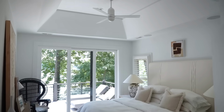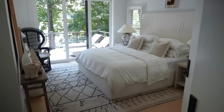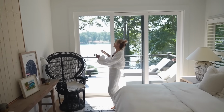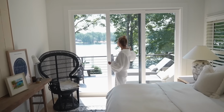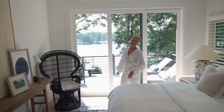The thing about this bedroom when I purchased the home is, surprisingly enough, it had just a small window to the outside, and there's this beautiful lake view. So my goal for the space was to really be able to open this up to have this massive view. I wanted all glass. So the doors fold all the way back. And when you're lying in bed, the first thing you see in the morning is the lake.